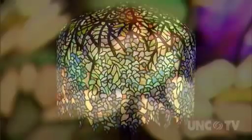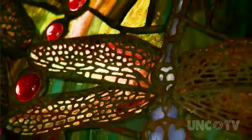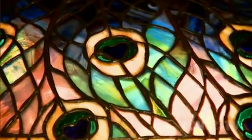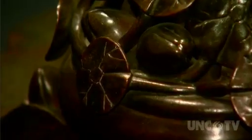Flowing wisteria, trailing pond lilies, bold peacock feathers, intricate dragonflies. Nature comes alive through glittering glass in the Tiffany at Biltmore exhibition. I think most of us are used to seeing a reproduction Tiffany lamp, and to be able to see the original Tiffany lamps and to see the deep, brilliant colors in the glass, and to see the molded bases and the details in the design. And to see them in person, the colors and the textures of the glass, it just pops. And I think that's fabulous.